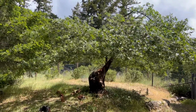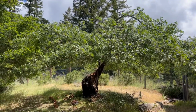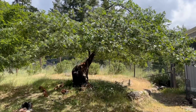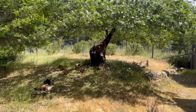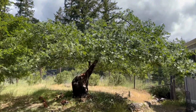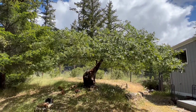The tree has a reasonably full canopy. It'll have to be contained because it can't get too wide. I think I'll do a little bit more weight reduction around the outsides, clean out all the dead wood. But considering the amount of decay in the base of the tree, I think that was smart. I hope so.